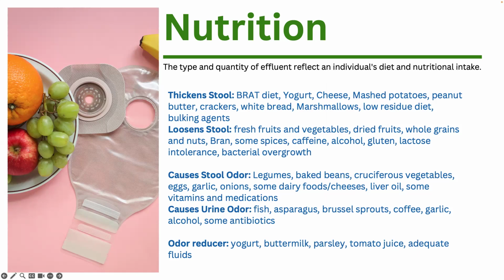Some of the things that might cause loosened stool could be bacterial overgrowth, alcohol, those sort of things. Maybe we have an odor issue. So certain foods can cause increased odor in the stool. You see here, the normals: the beans, the eggs, garlic. Or malodorous urine could come from fish or asparagus, Brussels sprouts, all that.